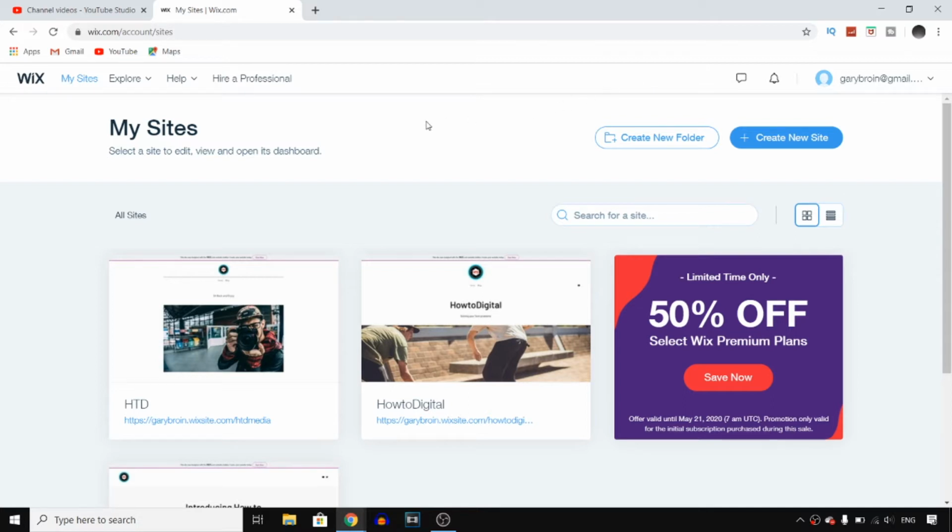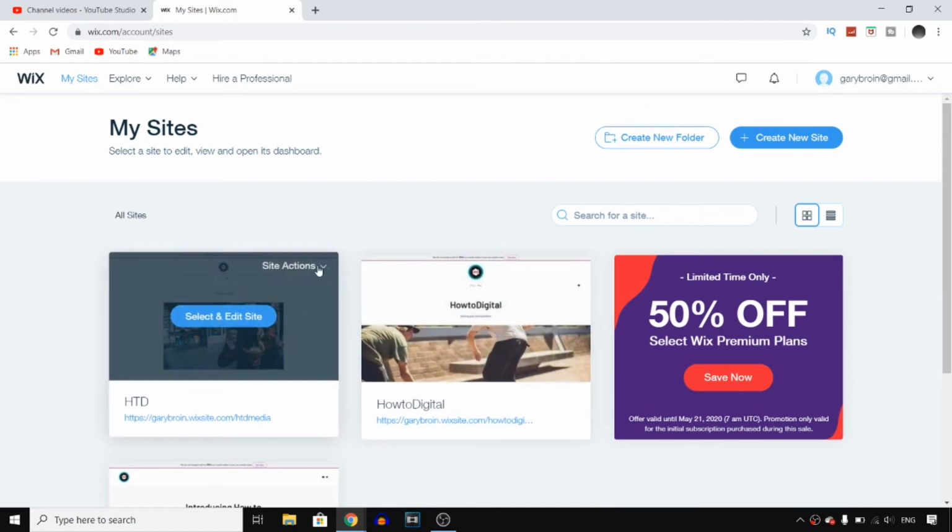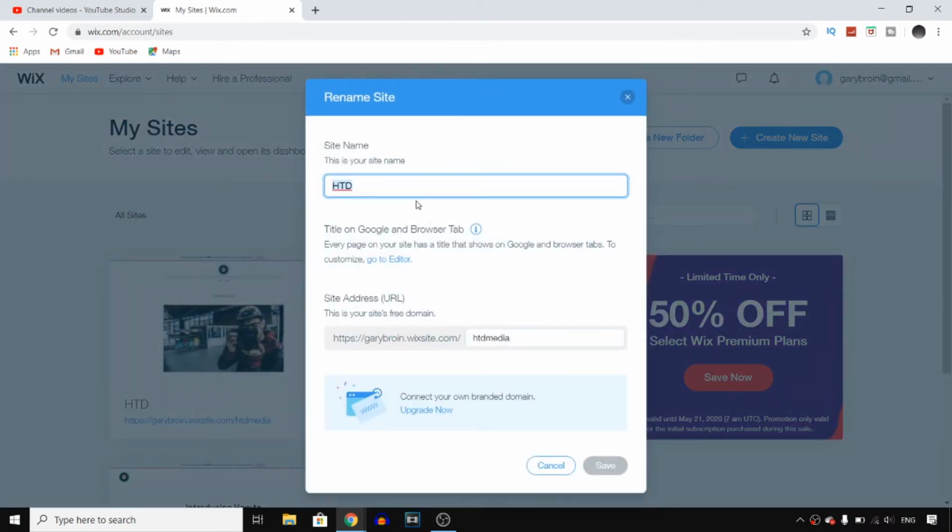So all you need to do is go to My Sites, which you can find at the top left corner. And right here, you'll then see your websites. Now what you can do, you can select one of those and then you'll see Site Actions. Click on that and then you'll find Rename Site. Click on Rename Site. And right there, you can then rename your website. You can also change the site address, and that's pretty much how you can change this website name.